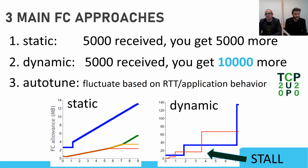The first one is a static approach, which keeps the overall memory requirements constant. The second approach is a dynamic approach, which doesn't care about that and simply doubles the limit to avoid stalling. Yet, it is very important that all these limits are updated at the same time, else stalling could still occur, as can be seen in the right image.